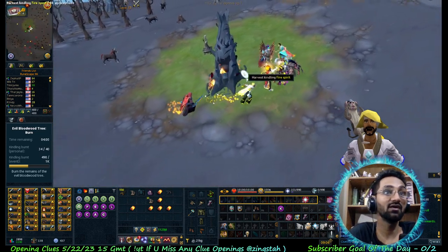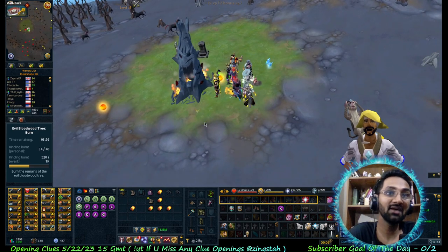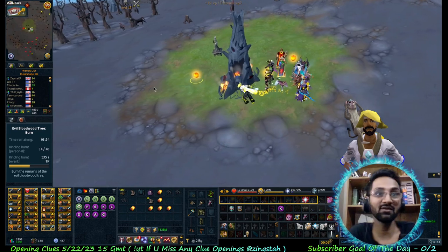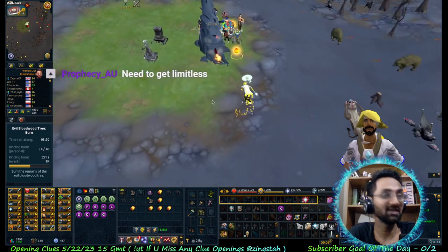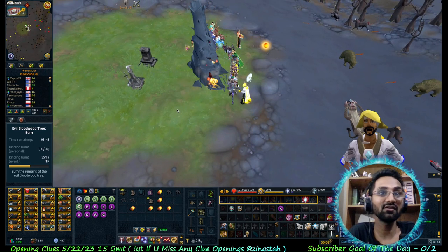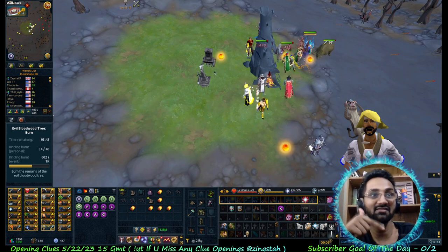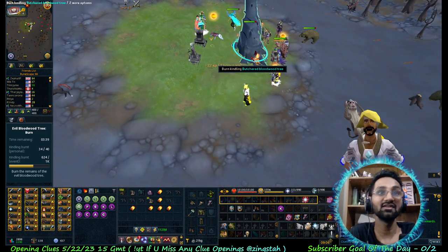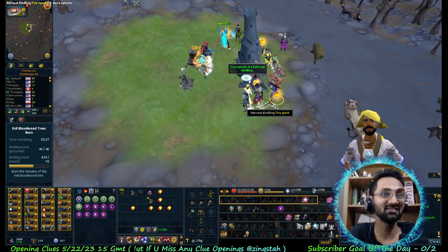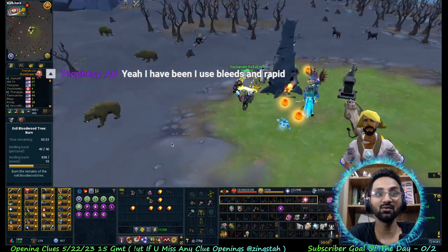Also, on phase 4, whenever Rockfall happens, make sure you keep attacking him. Don't run away from him. And on the second Rockfall, right at the end of it is when you want to start bladed diving to the pools. So you just gotta... Oh, also Limitless, yeah. Limitless is definitely a worthwhile purchase.